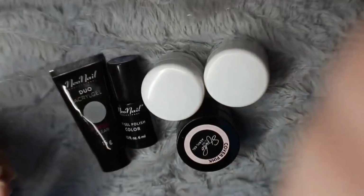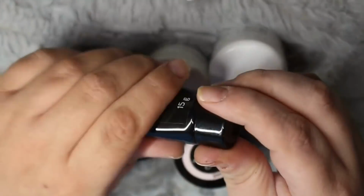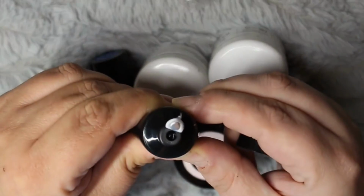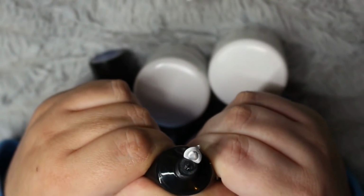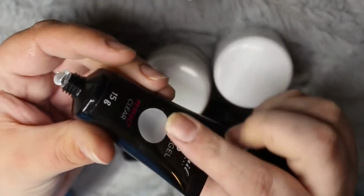So next up, I went ahead and grabbed a few bits and bobs from the brand Neo Nails. So this is the one, I got mine on eBay, but I do know that they have their site as well. So I first got this tube of polygel. They call it their Acrygel. This is in clear. Again, a really tiny tube. It's a 15-gram tube, but it does feel like it has the 15 grams in it.